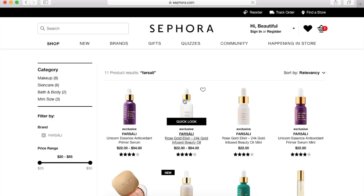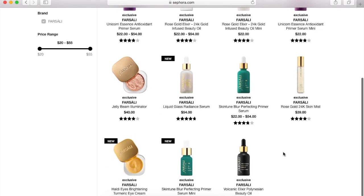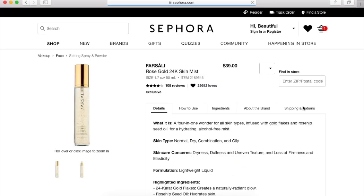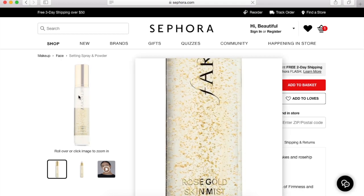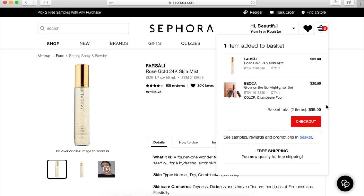So we're going to search the Farsali Mist, I really want that. Also the Brightening Turmeric Eye Cream sounds good. And the Jelly Bean also sounds amazing, but I want to get the Rose Gold Skin Mist because apparently it's super dewy and super pretty. Actual gold flecks, and it's such a beautiful bottle, so we're going to add that. That brings us to $60 right now.